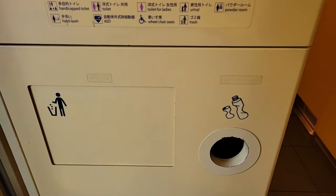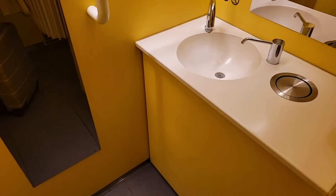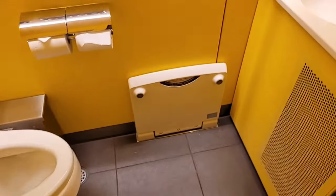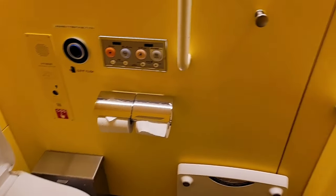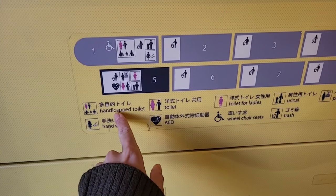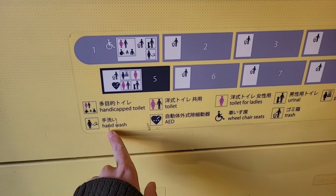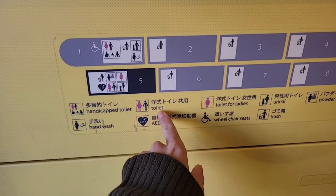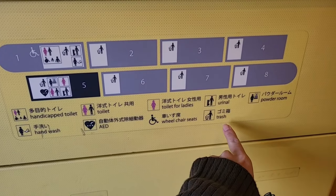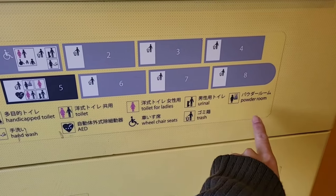This is the trash can, and powder, and the bathroom. And they have a handicapped toilet, hand wash, AED toilet, wheelchair seat, trash, and powder room.